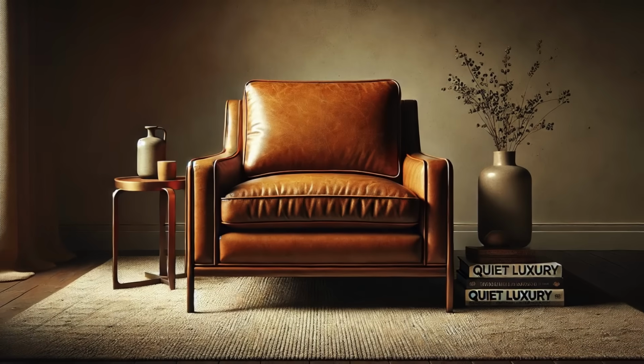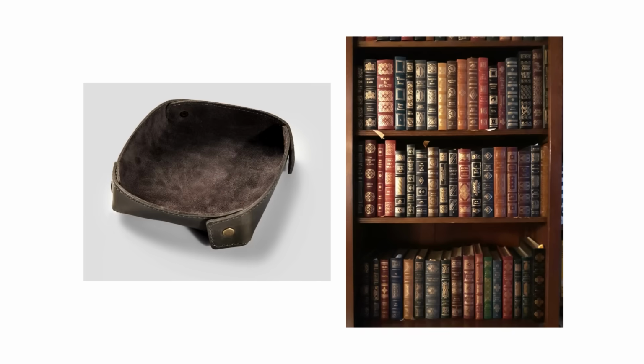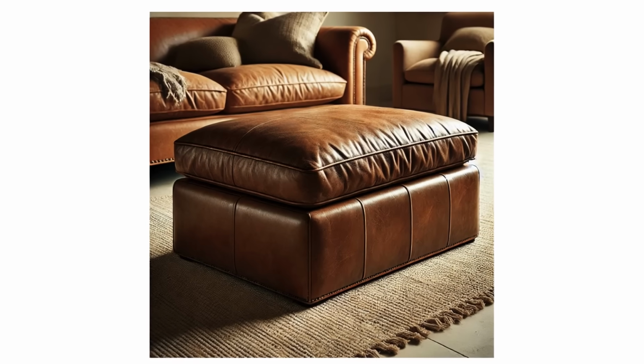Number 2, leather accents. A vintage leather armchair or leather-bound books can add an air of sophistication without being too flashy. And leather gets better with age, so a well-loved piece can look beautifully worn in and luxurious, especially in warm shades like cognac, deep brown, or black.